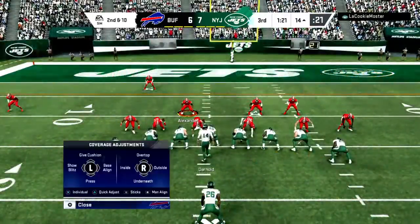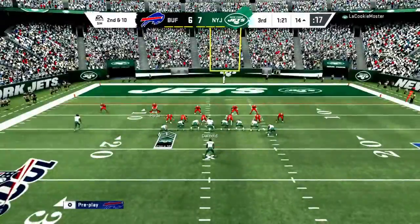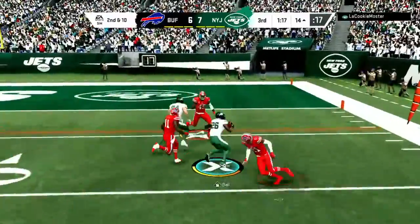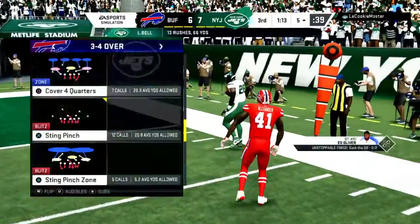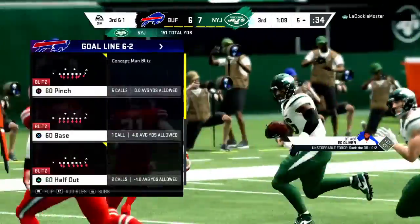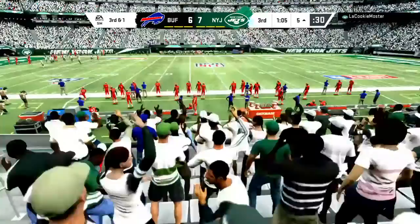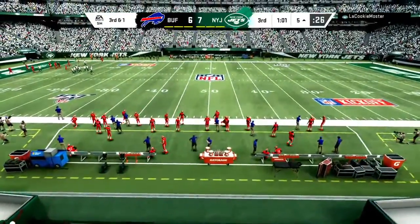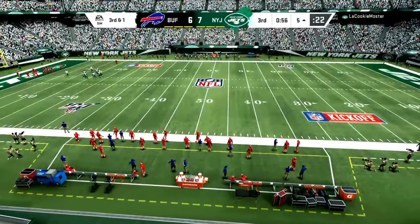So after the incompletion on first, now 2nd and 10. They'll try the right side with Bell. And he's going to work this one down to about the 5. Pretty good running there, 9 yards. Sets up a 3rd and 1. Looks to me like maybe there's a little attrition setting in with this drive, because when you see that type of a run, I get the feeling the defense is getting a little bit tired. And that's the last thing they need, especially when they look up at the scoreboard.